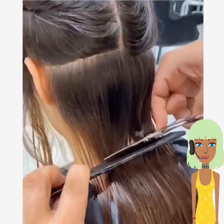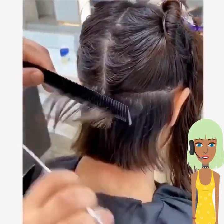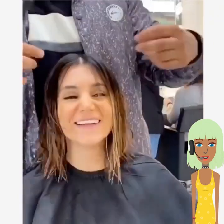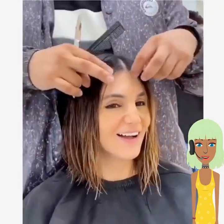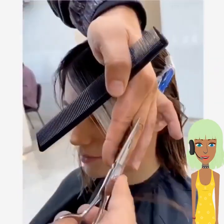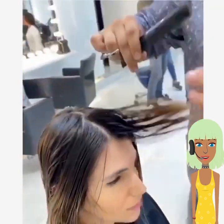Alright, so next up, it looks as if we have another lob situation going on. He cuts her hair from 2 ponytails. Oh no, this is a bob. You can tell because it's much shorter. Usually when it's a neck length haircut, that's usually a bob. So it's longer in the front, a little bit shorter in the back. Oh no, he's still cutting, still cutting.